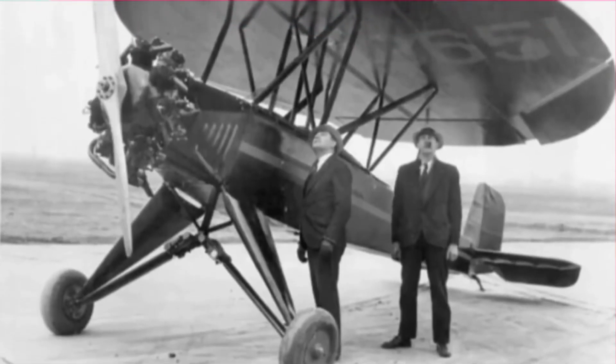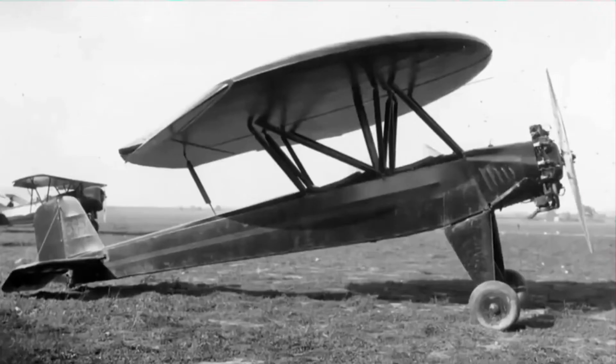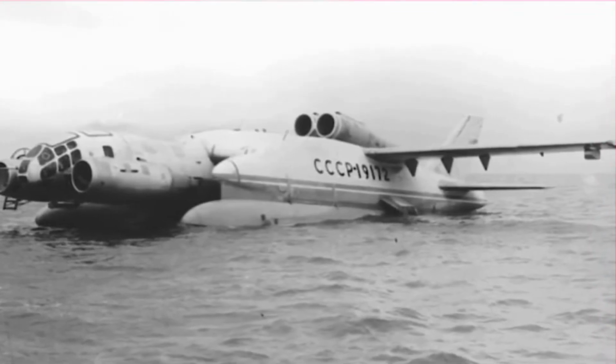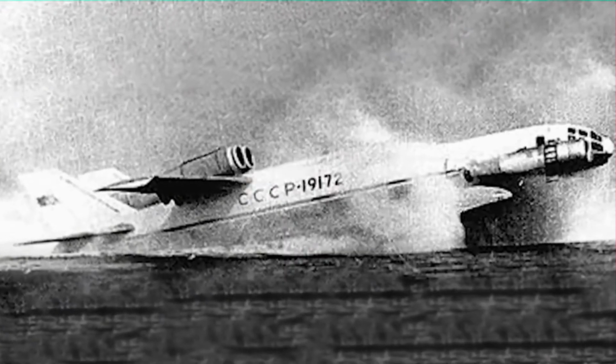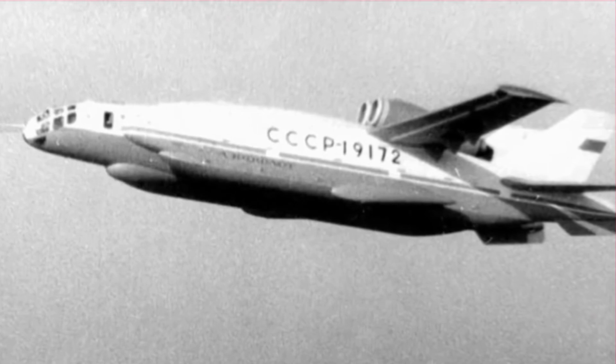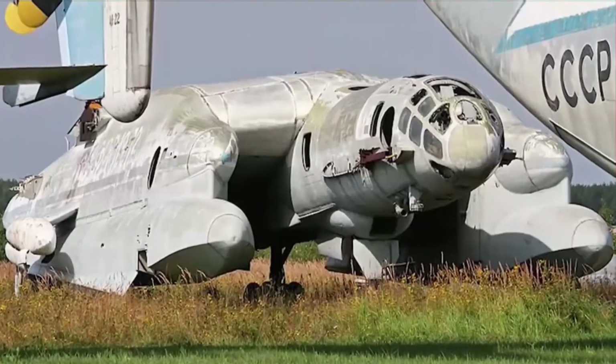What was this about? Is this supposed to keep the pilot dry in the rain? The Russians were even more crazy, but I must admit, I like this one. It could do everything. It was a flying speedboat jet of some sort. It is a shame that it is rotting away somewhere.